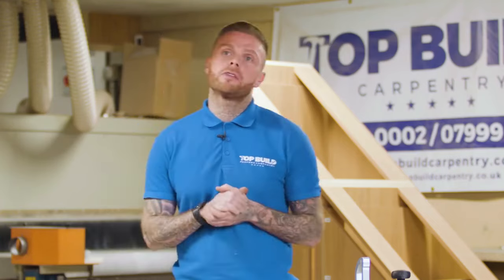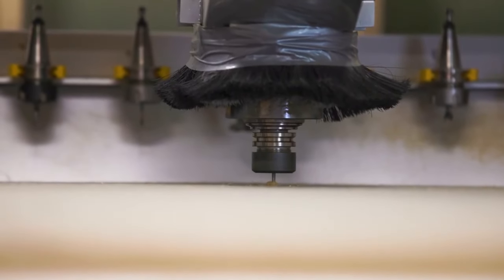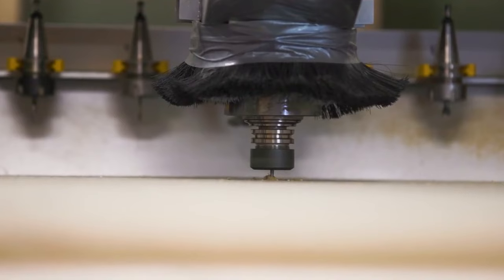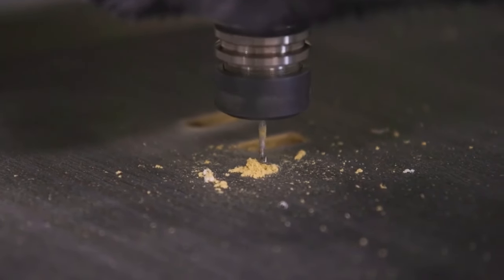We have a range of wardrobe and wardrobe doors. Now, wardrobe doors are a big thing for us because not only do we make them for our own fitted furniture and our own customers, but we also make them for interior designers, other carpenters and joiners around the country, and just general public who order doors from us, and they may have their own fitter.